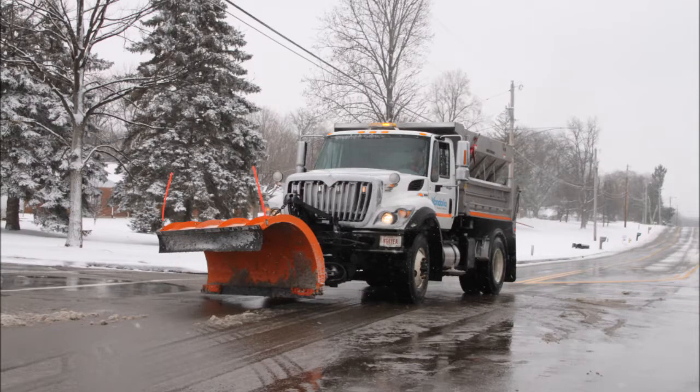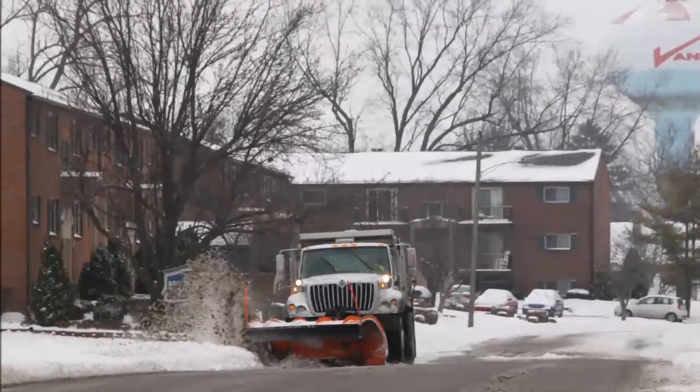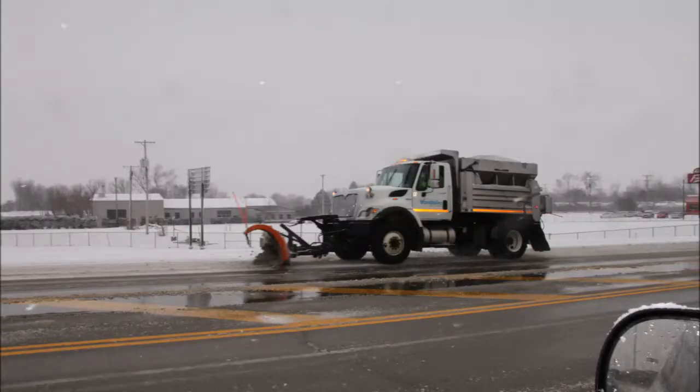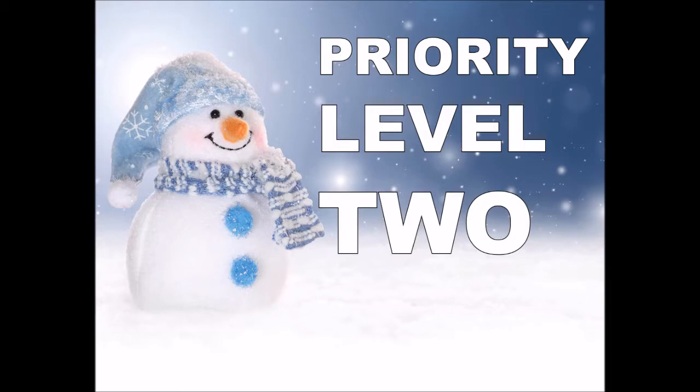Once the Priority Level 1 streets are in good shape, crews turn their attention to secondary routes. These streets don't have quite the volume the big streets have, but they are the roads in a neighborhood that people use to get to those highly traveled Priority Level 1 streets. Any guesses on what these streets are called? Priority Level 2 streets. Very good.